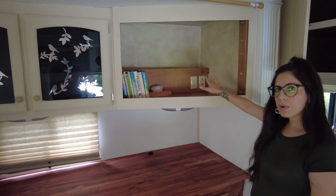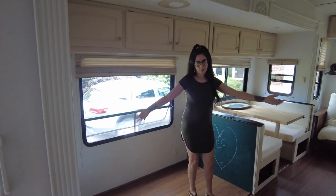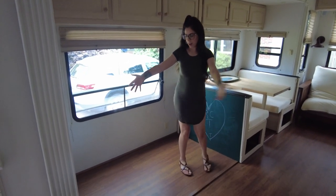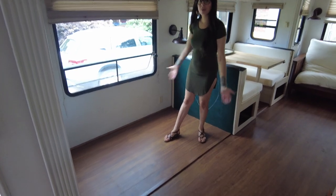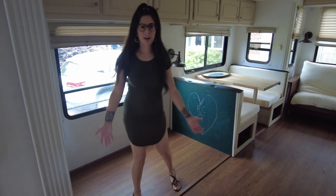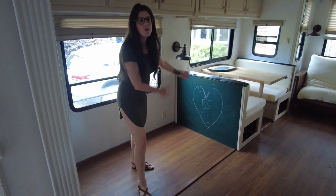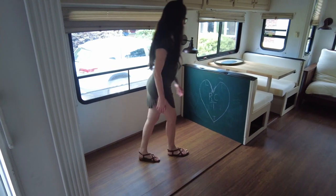There used to be a TV here, but we took it out, and now it's just a deep, deep shelf. Because we moved the dinette out of this area, we now have this entire area for whatever we want it to be. If our son wants to play, or we need extra seating for people, or whatever it might be, we have this whole extra space.